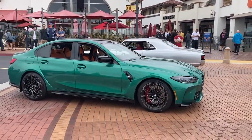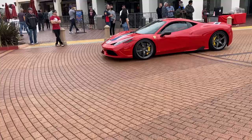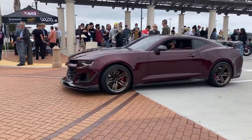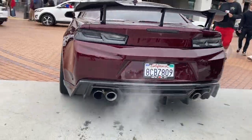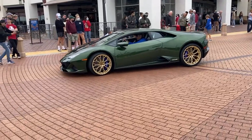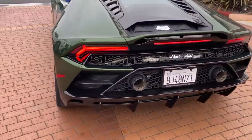Cars leaving the show. Oh, a BMW. A wild BMW appears. Nice, dude. Woo. Ferrari Especial. Super loud Camaro. Nice car, bro. Lamborghini Huracan. Evo. Is that an Evo? That's an Evo, yeah. Lamborghini Huracan. Hey, nice car, bro. Huracan Evo. Gold and the green. It's so nice. Dude, the color's clean too. Woo!